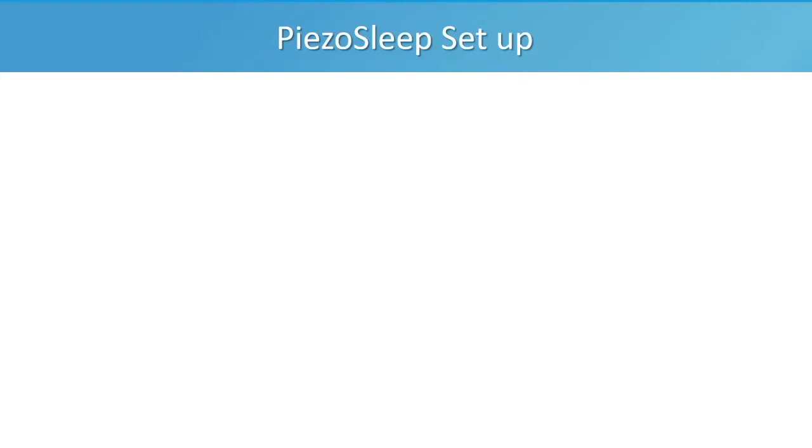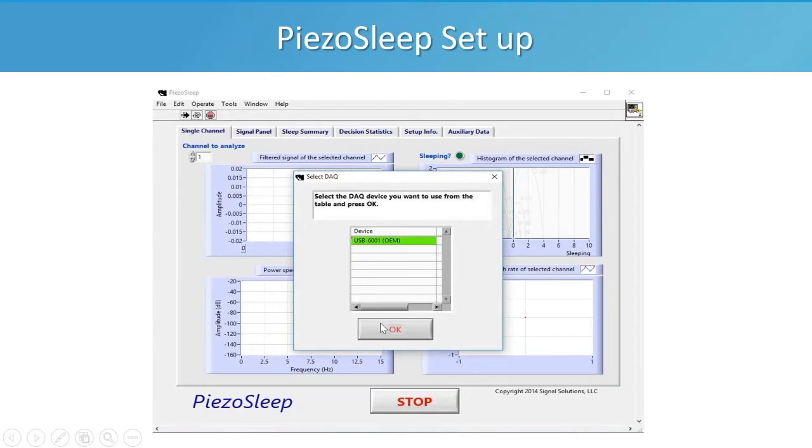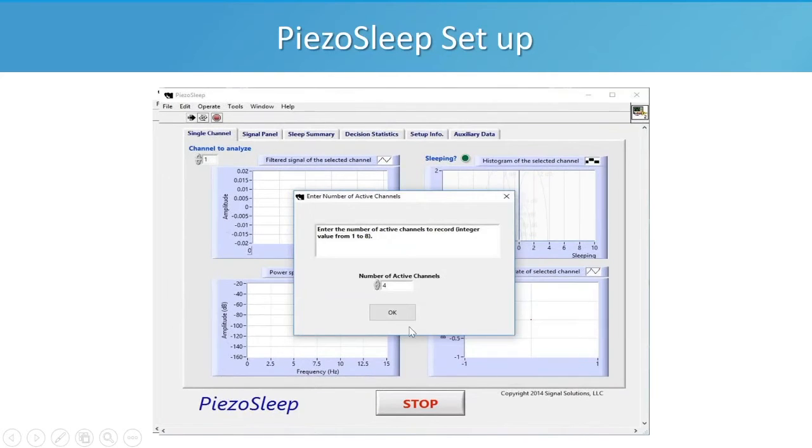All right, so then collecting data. Once you've plugged it all in and have your mouse in there and you want to collect data, the screen will pop up automatically once you've plugged it in, and you select the DAC. Most people just have one DAC, so you just click OK on that. It'll know whether you have an 8-channel DAC or an 80-channel DAC. This one's an 8-channel, and however many mice you have, you can select that number. You can also record from an empty cage if you wish.